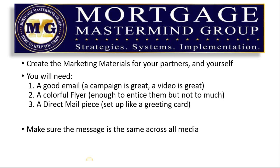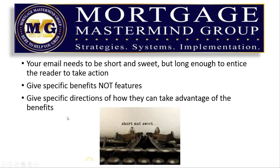I realize it costs a little bit of money, but it does work, especially in today's market when email is so saturated, but their mailbox is not. Make sure the message is the same across all of the different media that you use. Your email, the message, the benefits that you portray need to be the same as the flyer, the direct mail piece, and your video.